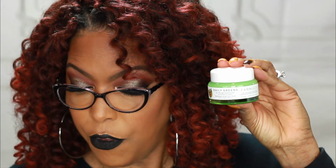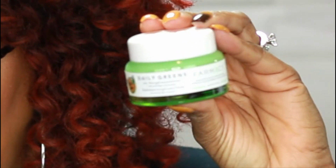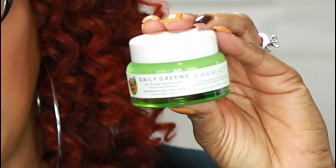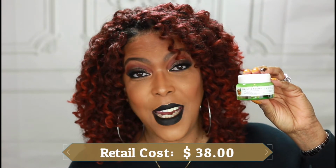This next item is from Pharmacy, and this is the Daily Green oil-free gel moisturizer. I really do like the brand Pharmacy, and I've heard some really good things about this product. And the info card states that this is an oil-free and silicone-free daily moisturizer that delivers lightweight, lasting hydration without leaving skin feeling greasy. This vegan, cruelty-free formula contains hyaluronic acid and a blend of phytonutrients known to help clear pores and reduce shine. So yeah, this is a really good product. From what I've heard, it has really good reviews. And this is what this product looks like. So yeah, it's a gel consistency. And the retail cost for the Pharmacy Daily Greens Oil-Free Gel Moisturizer is $38.